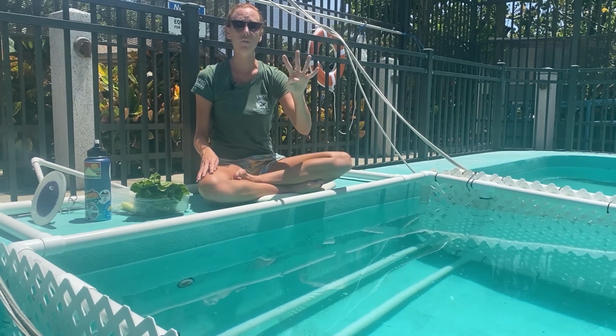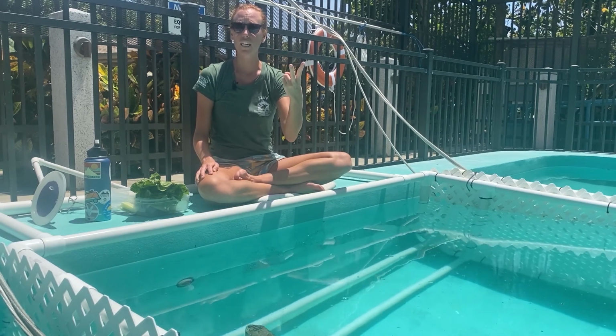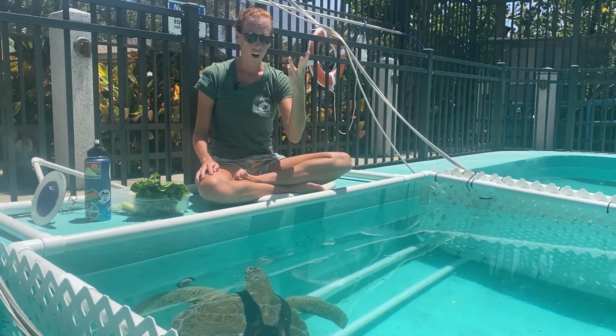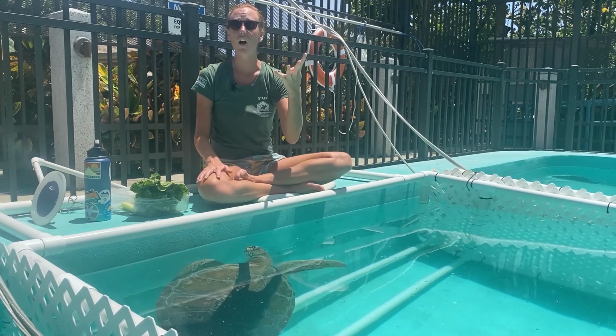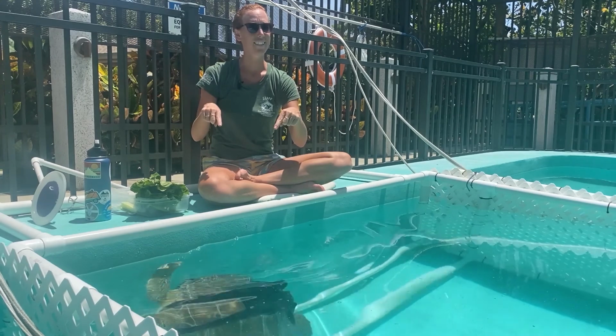So the 4 common characteristics that all reptiles have: scaly skin, they breathe air just like us using lungs, they lay eggs, and they are cold-blooded, or they are ectotherms. So now we're going to talk about Captain.